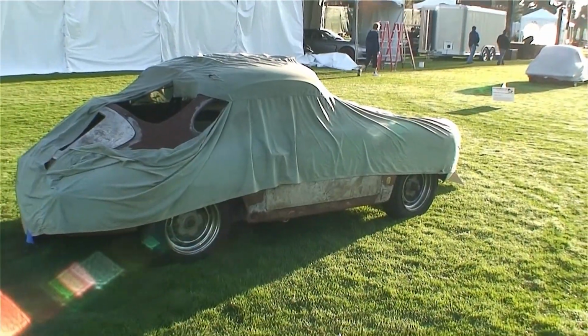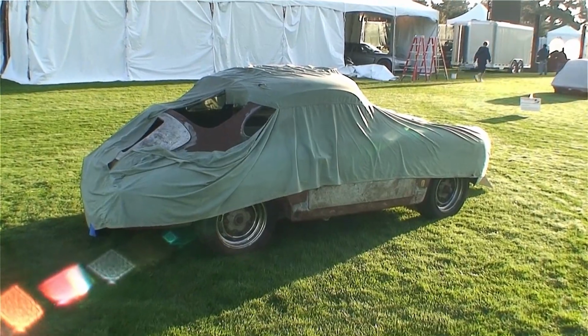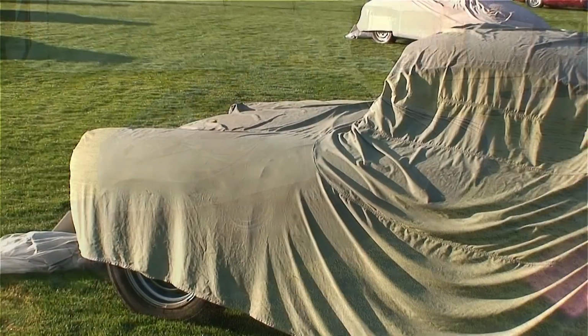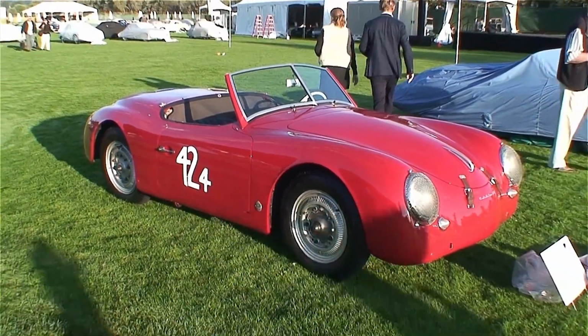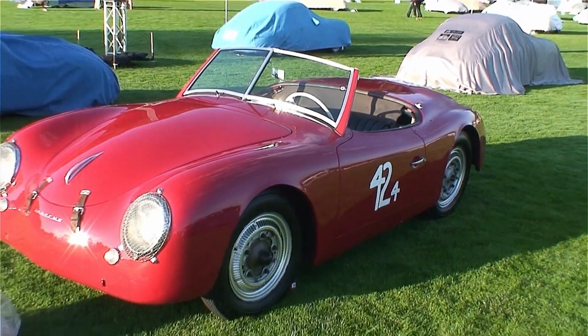Well, yesterday we saw a barn find come in, and here's another one that's been sitting here. I think the cover with the hole in it is kind of nice. Kind of fits the condition of the car underneath. Looks pretty innocent on this side. 1952 aluminum bodied. Actually raced at Torrey Pines years ago in a ladies race and won it.